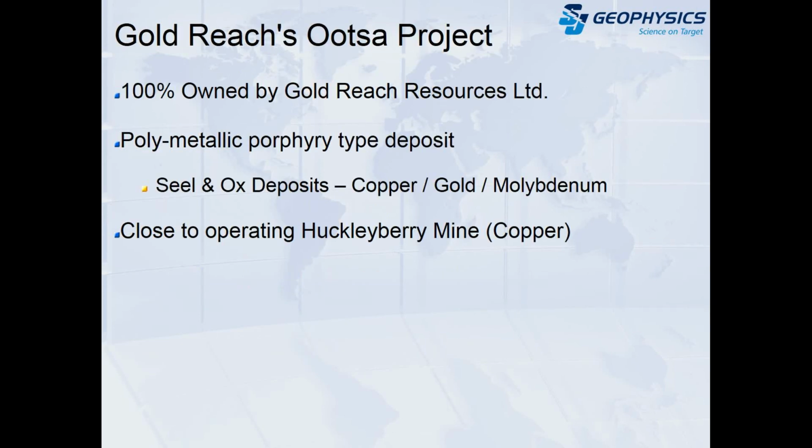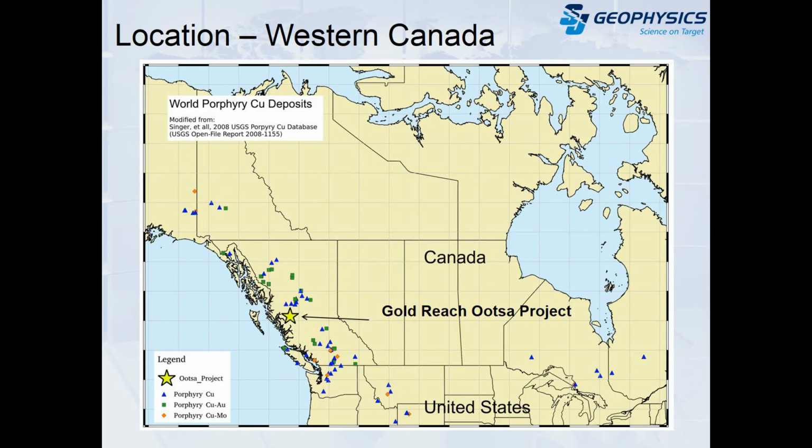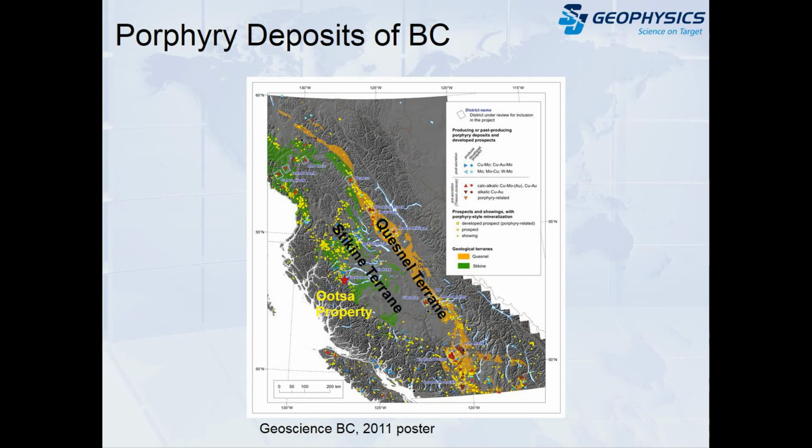It's 100% owned by Goldreach. It's a polymetallic porphyry type system. The main metals are copper, gold, and molybdenum. Mainly copper, a little bit of gold, and there's some silver in it too. It's very close to the Huckleberry mine. It's part of the west coast of America's porphyry systems, and it's located in about central BC. More exactly, it's located right on the western edge of the Stikine terrane, just before you get into the Coast Mountains. So it's about as far west as you can go into the Stikine.